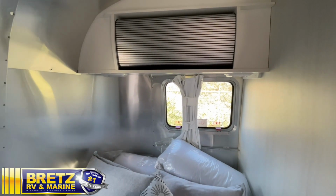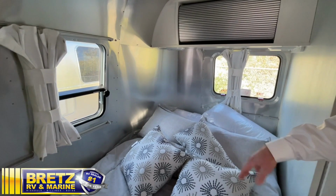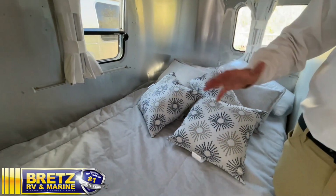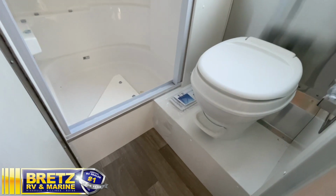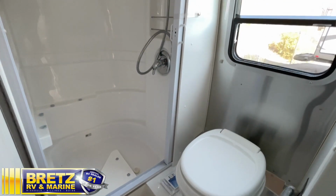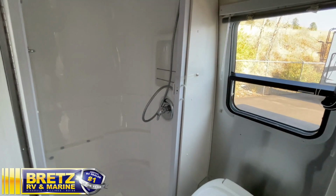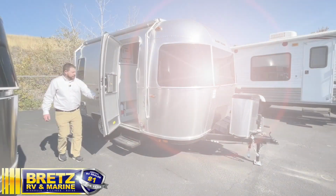This unit gives you a beautiful full-size bed, nice corner bed. Good thing about this is you have a lot of usable space in a 19-foot floor plan. This unit has a full-size bathroom, not the 2-in-1 with the toilet in the shower. You actually have some separation and again, a lot of usable space even though we're only in a 19-foot footprint.